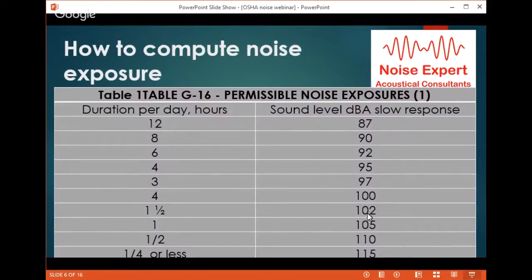You can add those together. So if, for example, you're at 90 decibels for 4 hours, that would give you 1/2 of a dose. And if you're at 90 for 4 hours, and then you're at 92 for 2 hours, that's another 0.3, you're up to 0.8. And if you're at 100 for half an hour, that's another 0.25, and then you're over the 1 dose. That's kind of how this dose formula works.